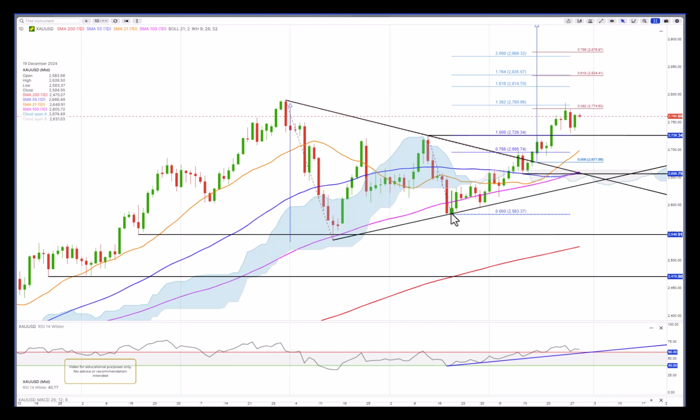So there is potential up to that area, but if it takes out 2726, well, then we could see it down to around 2700, 2677 level.